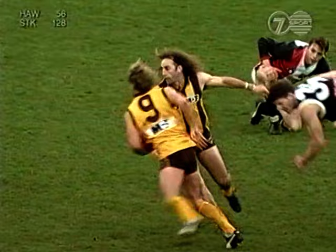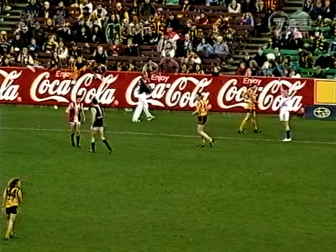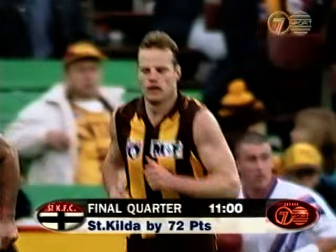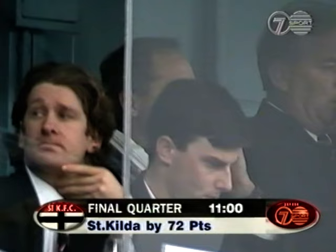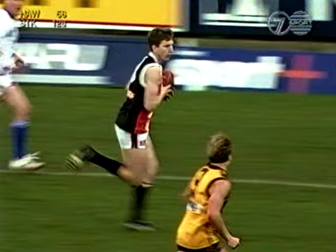Here's Shane Crawford. He's trying to lift the side there, Crawford, as he kicks it out to centre wing. Kepler's been very quiet. As the ball goes over the line, way out on centre wing. 11 minutes to go, and the Saints by 72 points. In round one, Hawthorn won this game against St Kilda by 6 points. So what a turnaround. The co-tenants at Waverley playing in front of 43,000 people here today.